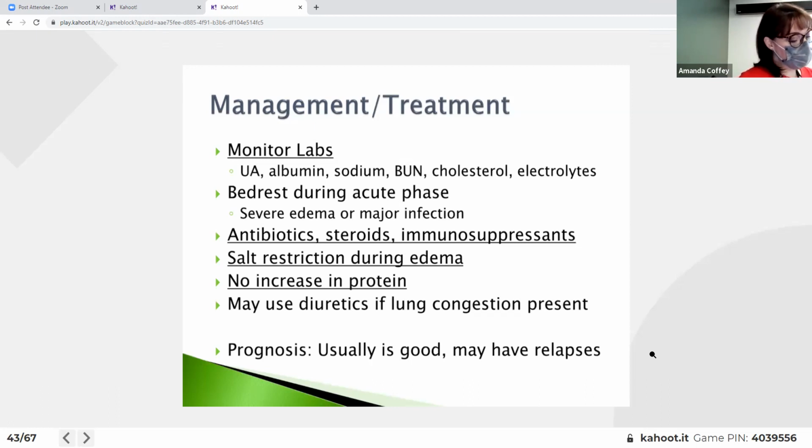So with your other one, your acute glomerulonephritis or AGN, they're going to increase the protein. You may not, and they're most likely not going to relapse. They're not going to have another occurrence. But with nephrosis and nephrotic syndrome, we don't increase protein, and this is something that can relapse, okay?